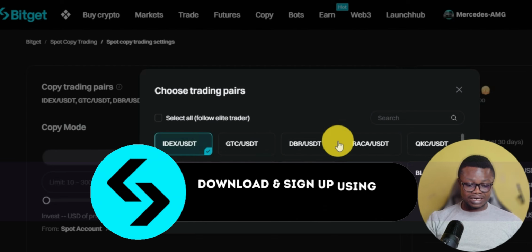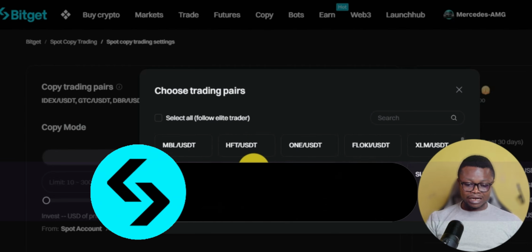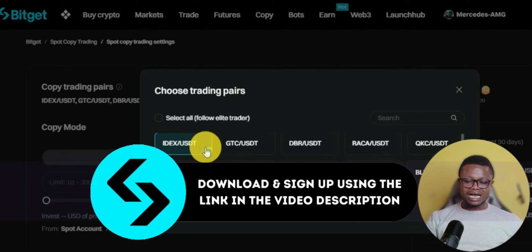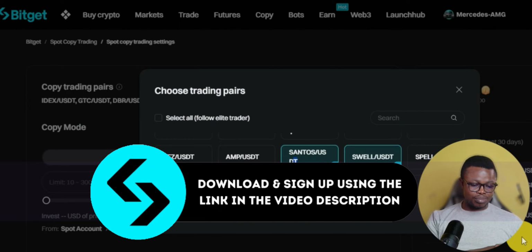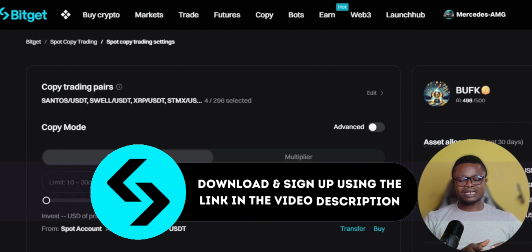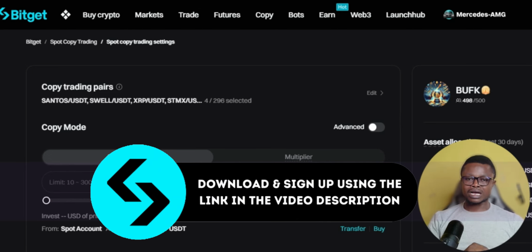So look for the Ethereum pair. You can just scroll down here and look for all those pairs that the trader trades. Then you go ahead and select those pairs, and any you don't want, you can deselect. Once you select these pairs, you can click on confirm. So what it means now is that even if the trader changes and starts trading any other pair that is not here, that particular pair will not be copied on your account.